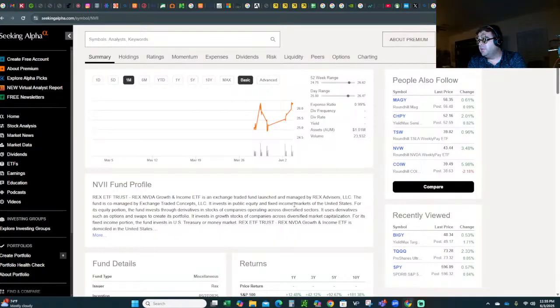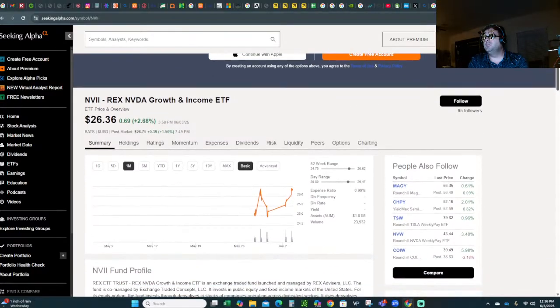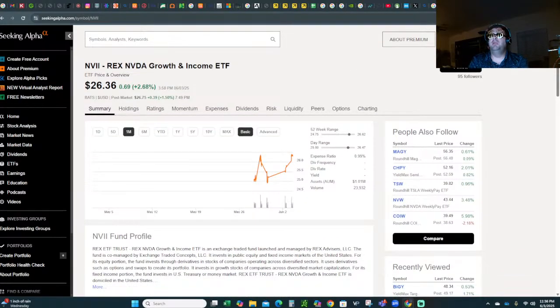It invests in public equity and fixed income markets of the U.S. For its equity portion, the fund invests through derivatives and stocks of companies operating across diversified sectors. It uses derivatives such as options and swaps to create its portfolio and invests in growth stocks of companies across diversified market capitalization. For its fixed income position, the fund invests in U.S. Treasury or money market, Rex ETF Trust. Interesting, so it holds options of NVIDIA. So growth and income. I talked to Jay about this before. I think YieldMax will put out a counterpart pretty soon.